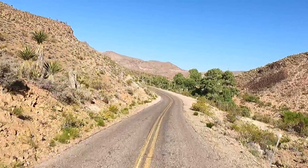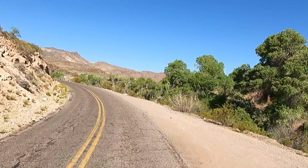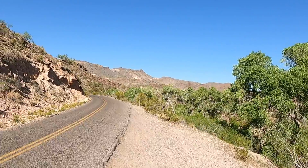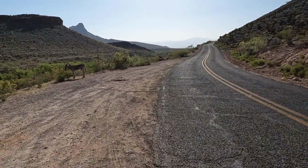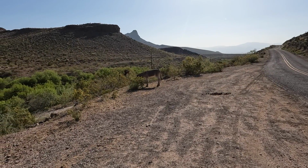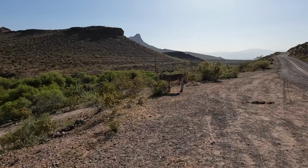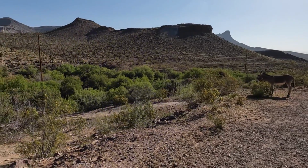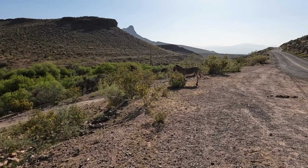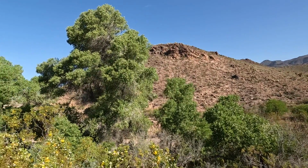Oh, look what I see. We got to stop. There's a burro. Maybe a few of them. Let's stop and say hi. He found something good to munch on. See, it's still green, but it just no bloom. Yeah, he don't even care I'm here. Wonder if there's any others. Normally there's two or three that'll go together. He just warned the other ones I'm here. I don't see him. Oh well. Let's keep on trucking.